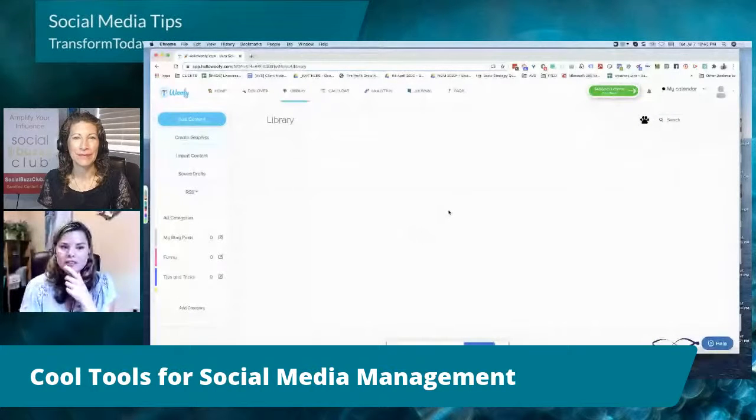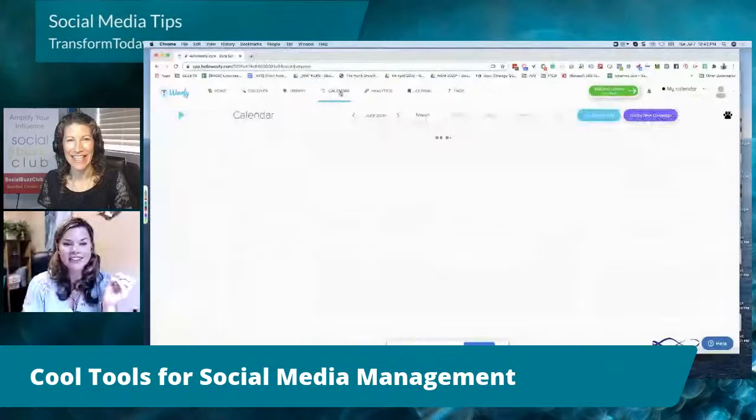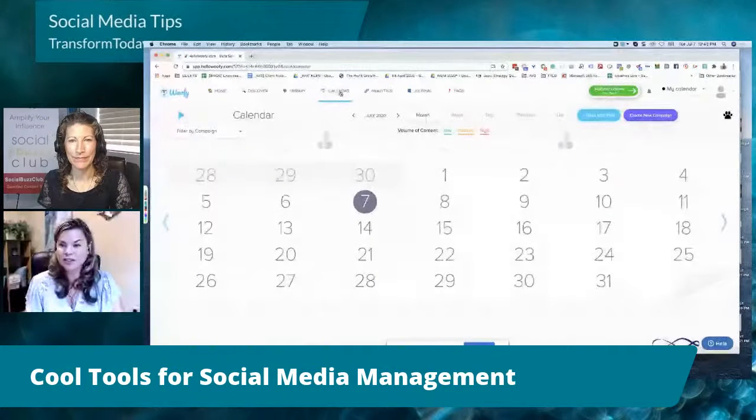I think you mentioned there were some things in the content library that you can create. There's a lot of suggestions for images that you can do. You can create graphics in here, which I thought was kind of cool. And you can import content in as well. And then they have the calendar view, so you can see what's coming up. It's pretty robust for a brand new tool, and it's really reasonable.